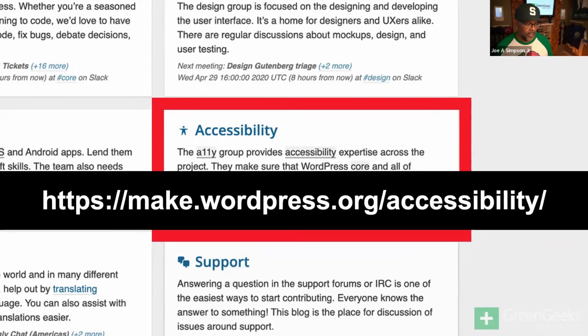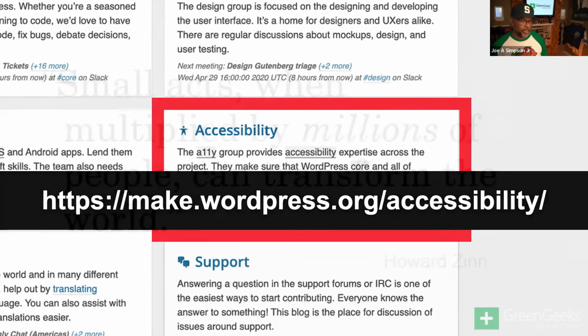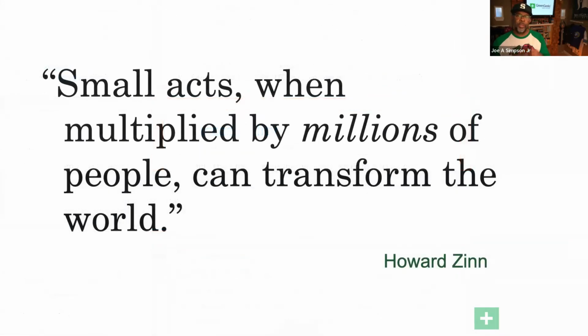Matt Mullenweg is going to have the State of the Word on December 14th. And that's always a great way for you to hear about what's happened in WordPress in the last year, what's going to happen in the coming years in terms of changes. So again, these are opportunities for you to find out what's next, to get involved and do more to contribute. I'll leave you with this.